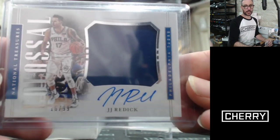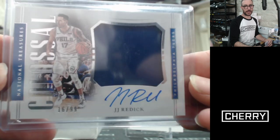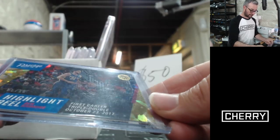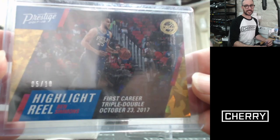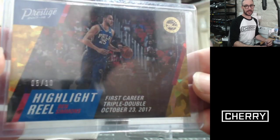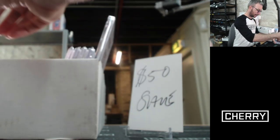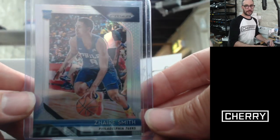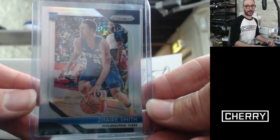JJ Redick, Colossal, Jersey Auto to 99 from NT. Ben Simmons, Gold Shattered Ice to 10. Zaire Smith, Rookie, Prizm Silver.